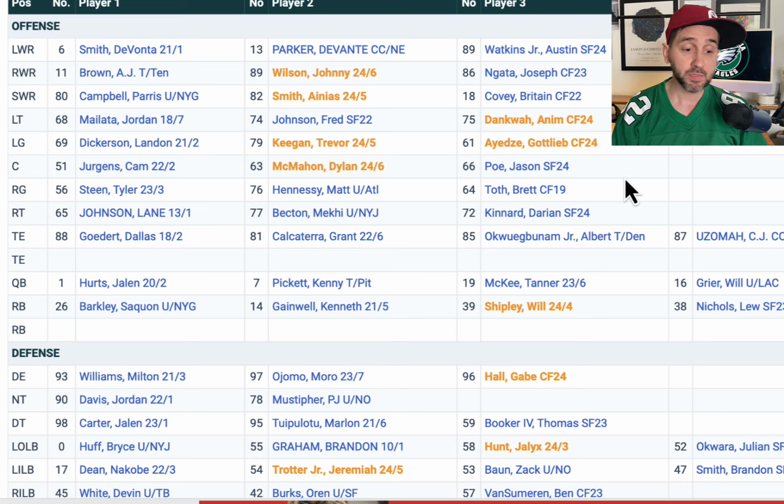Then obviously, Jalen Hurts is penciled in at the quarterback position. I like the way the rest of the quarterback room looks. Kenny Pickett, Tanner McKee, Will Grier, all pretty solid backups in my opinion. I look for Kenny Pickett to be the number 2. And then I'm not sure if they're going to keep 3 quarterbacks on the roster. Especially with this 3-4 defense, you're going to need a lot of bodies on defense to stay healthy.